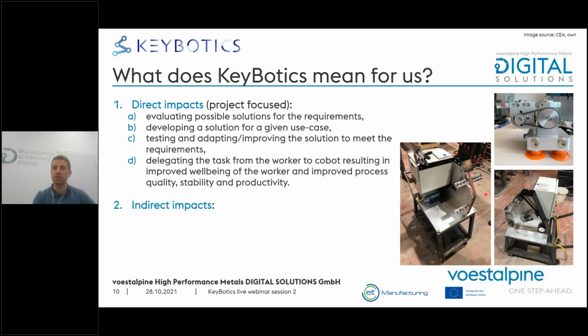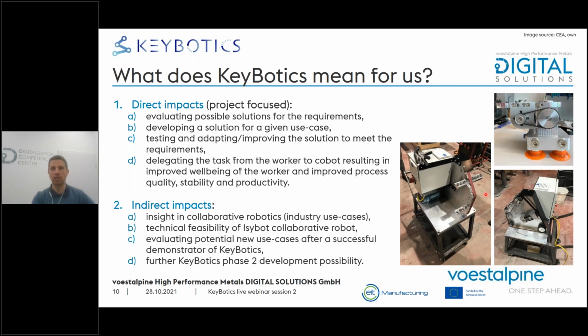But also, on the other hand, important improved process quality, stability, and also productivity. And indirect impacts basically is that we get an insight in collaborative robotics from the industry use cases, as we have seen in the previous presentation. Then we get a technical feasibility of EasyBot's collaborative robot. We can evaluate the potential new use cases after the successful demonstrator of the KeyBotics.